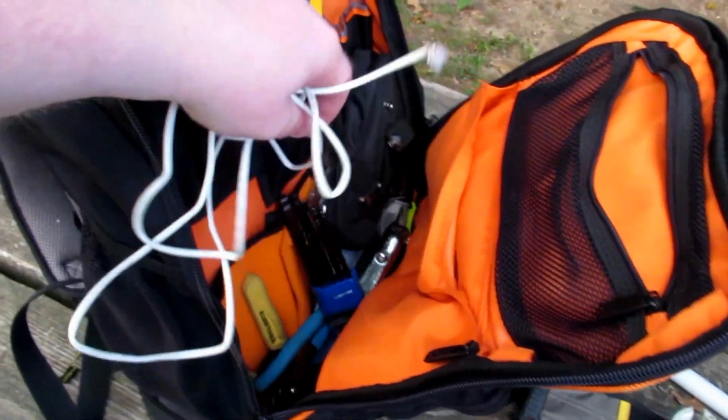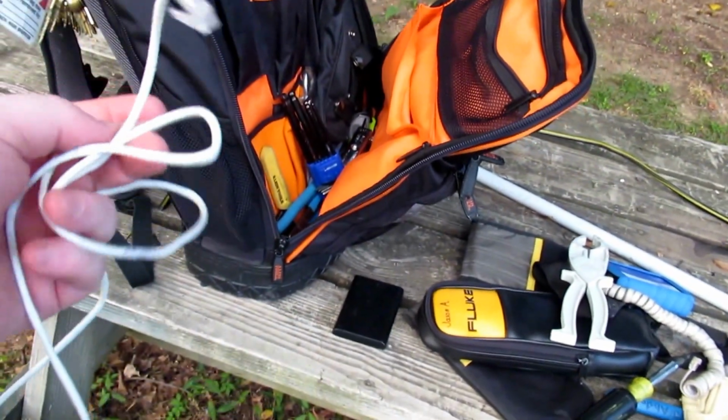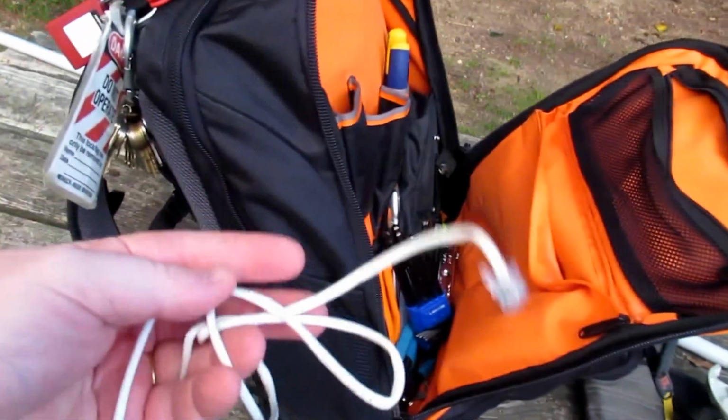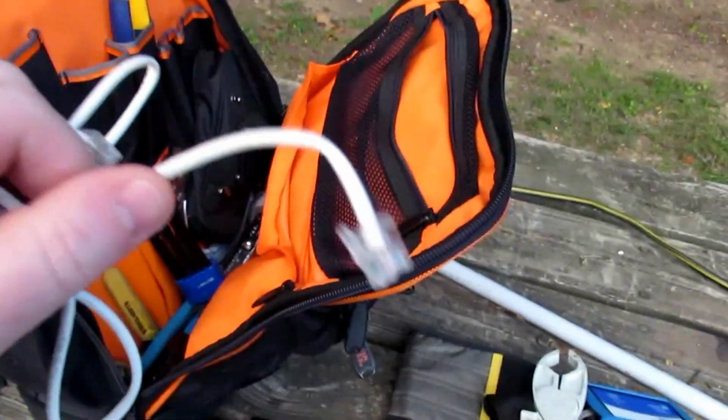This is just a small network cable for connecting to controllers, to NAEs, NCEs, that sort of thing. You do need a couple of different network cables, and this is one of a couple that I actually carry. Nothing special about that. You can get those anywhere.